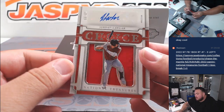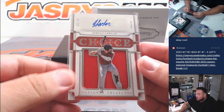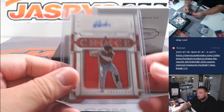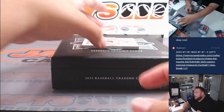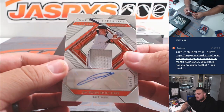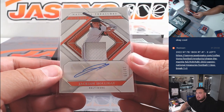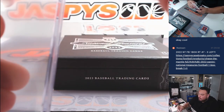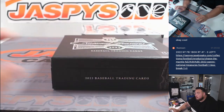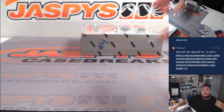And we got another Eckler's Choice. This time it's Jordan Lawlar, nice break for Arizona. Going to Tris, 48 out of 99. And then we got a nice Jackson Holliday, little piece of the jersey and autograph to 99. Baltimore was picked up today. All right, next one.